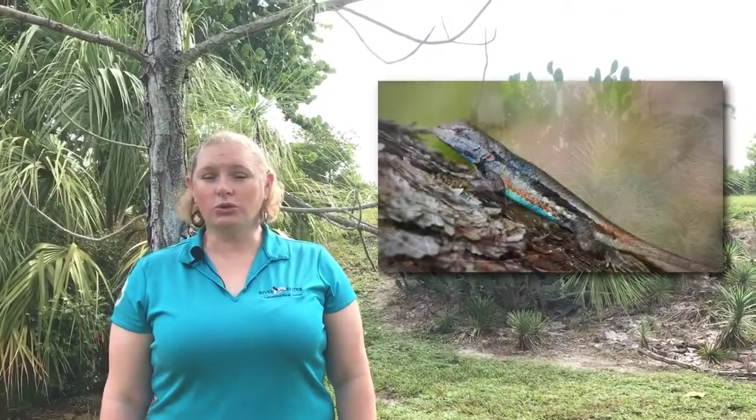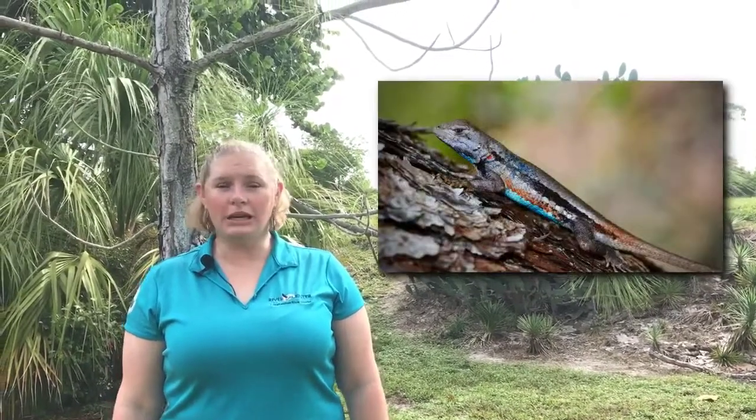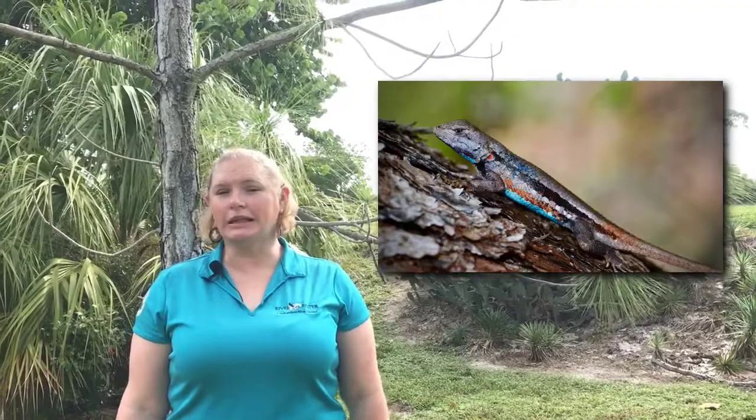The Florida scrub lizard lives in fire-maintained communities with deep sand like the sand pine and coastal scrub. And the gopher tortoise digs their burrows in sandy soil of the oak hammock in the dry prairies. Reptiles that live in upland communities have different adaptations and characteristics that allow them to survive there. So here are two more reptiles that call the Loxahatchee River watershed their home.